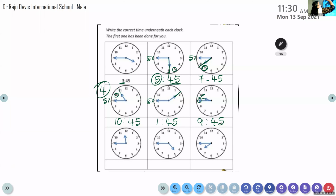Paul, next one. The last row, first one. 11. Yes, 11. It has not reached 12. So it is 11, 11:45. Yes. Thank you, ma'am. Okay, good. Now, Ayush, the next one. Yes, ma'am. 4:45. Yes, 4:45. It has not reached 5, so you have to take the previous one.